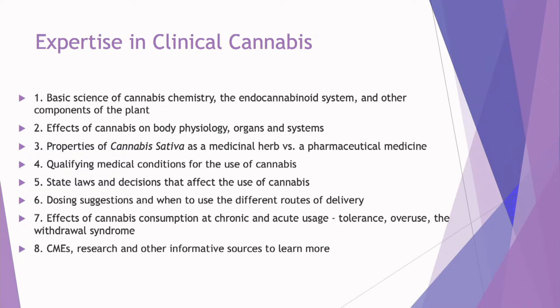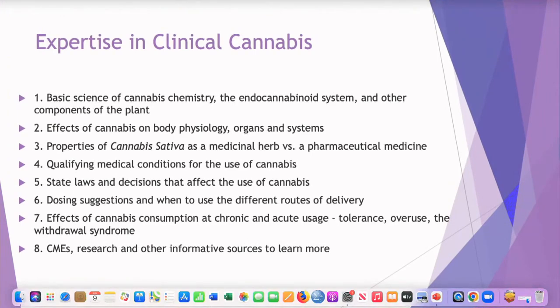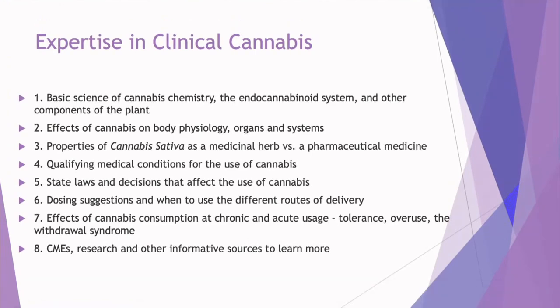And after all that, you need to know what works with dosing, and that is very individualized, and each patient is different, and Dr. Sulak's actually going to talk about that during the conference. I have put in here also, for me as a practitioner, the effect of cannabis consumption at chronic versus naive or acute dosage is completely different, completely. So you need to know both ends of the spectrum. What is your naive patient going to experience, and what is your chronic consumption patient going to experience? Which brings us to the issue of tolerance, overuse, and knowing about dependence and the cannabis withdrawal syndrome.